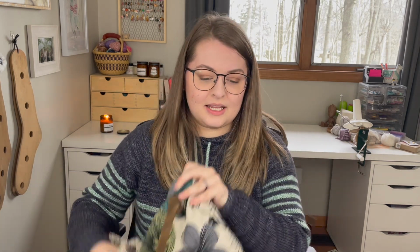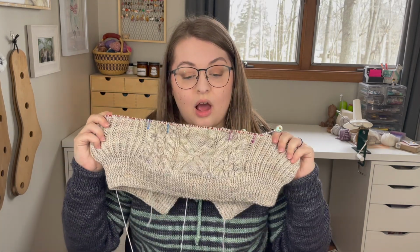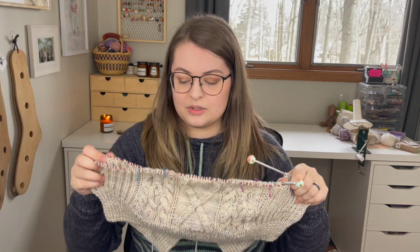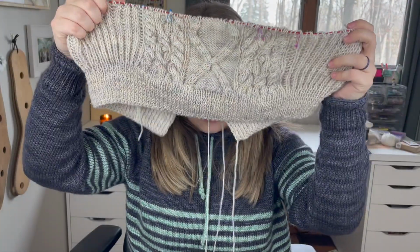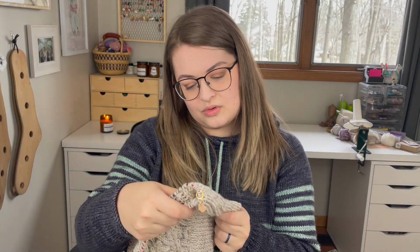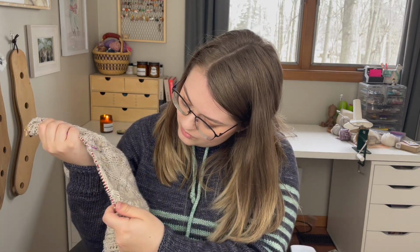I have it in my good old faithful Brooklyn Haberdashery bag. I am knitting the Amara sweater, a pattern by Rachel Kurihara. I am knitting it out of Explore Knits and Fibers on their Rocky DK base in the colorway Fidah. It's a really pretty creamy base with almost grays and blues and purples running throughout it.